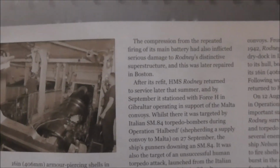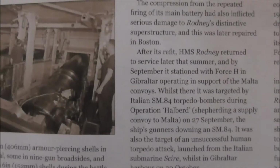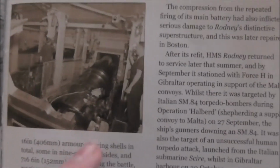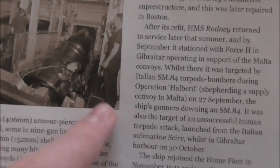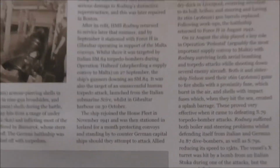And here's one of the actual shells. Here's one of the guns inside when they actually... You can see there the barrel there, barrel there, barrel there. And what happens is that here, they go in, a bit there, and then they just, boom, fire.